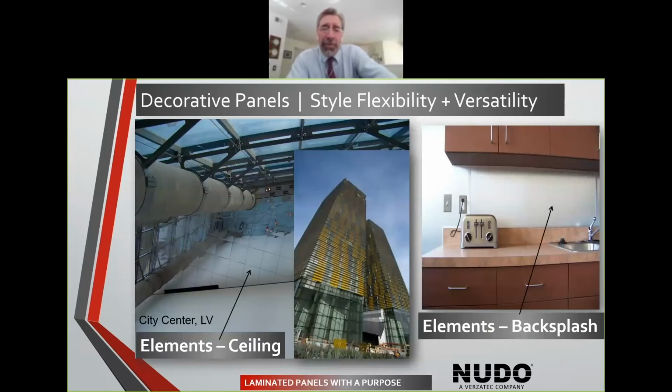Now, we show you the picture there on the left of the ceiling panels. Elements is a great ceiling panel. I mentioned the durability of the Elements panel is not quite up to the standards of the FRP. That's a non-issue when put into a ceiling. So if they're looking for 2x2 or 2x4 ceiling panels and they want a color, they want a smooth, flat look, and even here we're showing you the mirrored finish, which is available. That's a great application there.